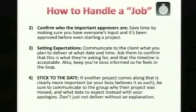So number 2 is confirm who the important approvers are in the room. When I say this, it's because, and I imagine if you've worked in the field, you've had this happen to you before. Someone gives you a project, and you're like, okay, you want A, B, and C, great. I deliver A, B, and C, Superman, right? And they give it back and they're like, oh, actually, we wanted some fairies and we wanted some bubbles on the corner. And then I'm thinking, what the hell? Nobody ever told me about any fairies.